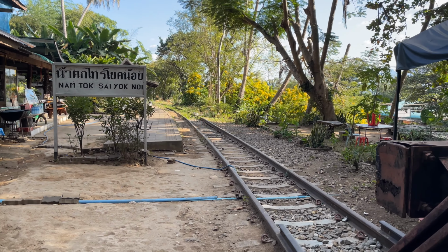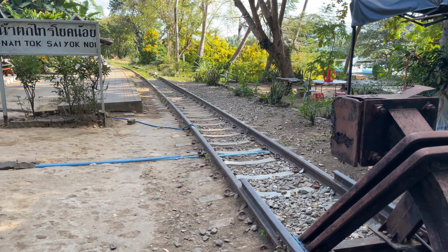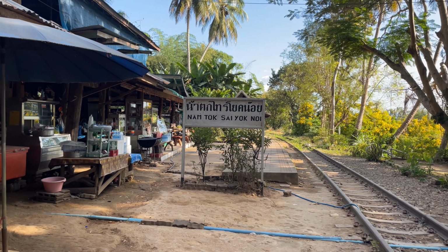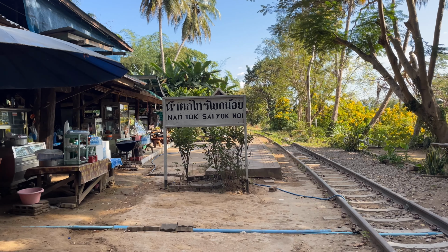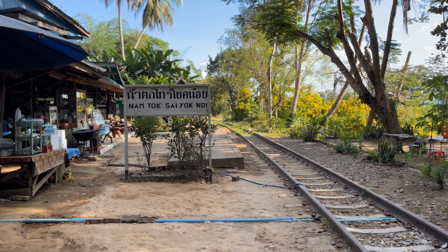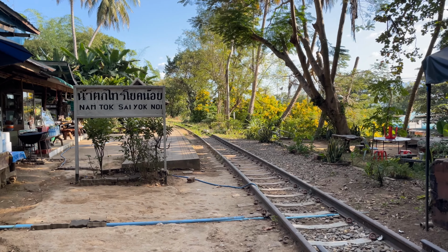The eastern line. So right here is the end of the line. It's at Namtok Sayok Noi, where Namtok is the waterfall, Sayok is the name, and Noi is like the little one. There's another Namtok Sayok further up the road, but we're not going to go to it today. What I like about this waterfall is that it's free, so the Thais come here. It's like a hangout for families. All your friends and family show up and everybody goes out and enjoys the water.